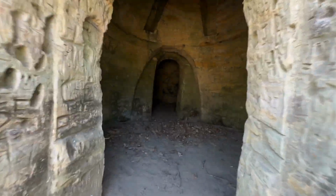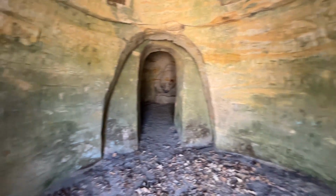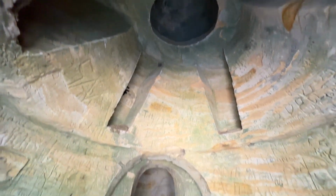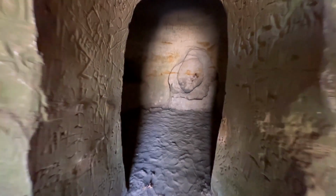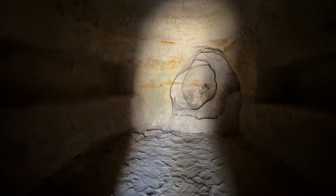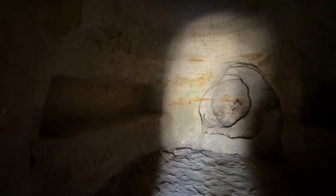I did bring my headlamp in case we need it. So this is the first entrance room. Looking up at the ceiling here, really intricate. And then back in here, hello? This is creepy as all get out. Back in here is the tomb. What a crazy place. Super cool.